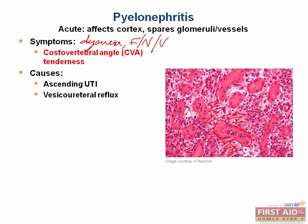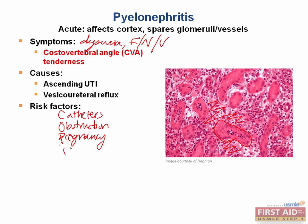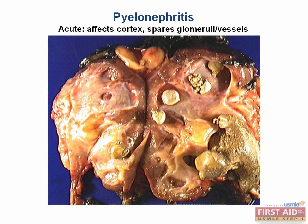Risk factors for pyelonephritis include indwelling urinary catheters, urinary tract obstruction, pregnancy, and diabetes. A quick mnemonic I use to try and remember these is COPD for catheters, obstruction, pregnancy, and diabetes. Complications include chronic pyelonephritis, renal papillary necrosis, and perinephric abscess seen here in this image. Treatment is obviously antibiotics to cure the infection.